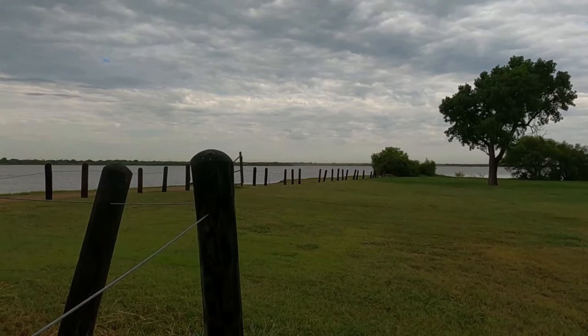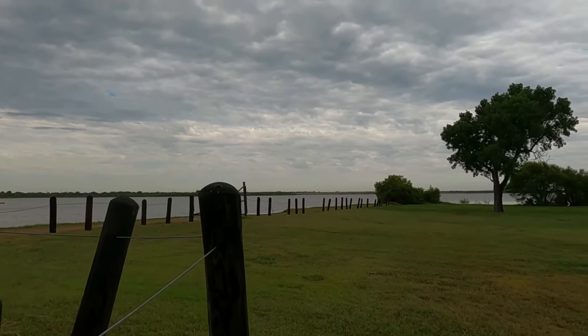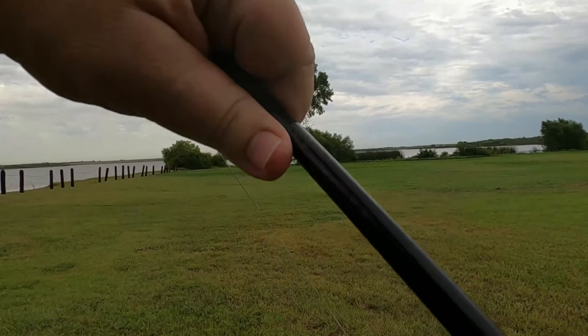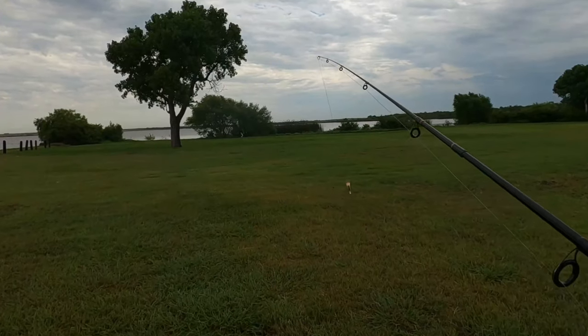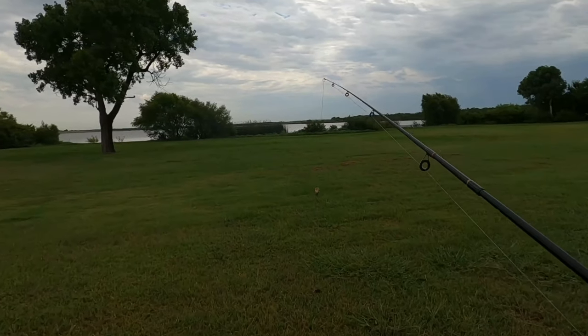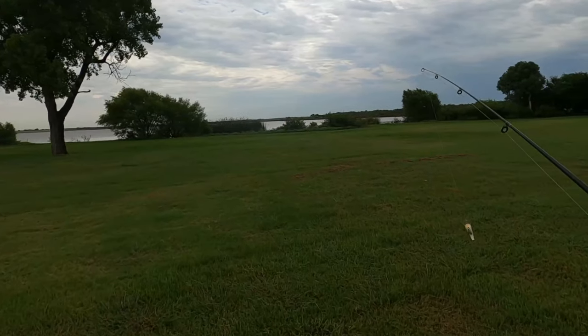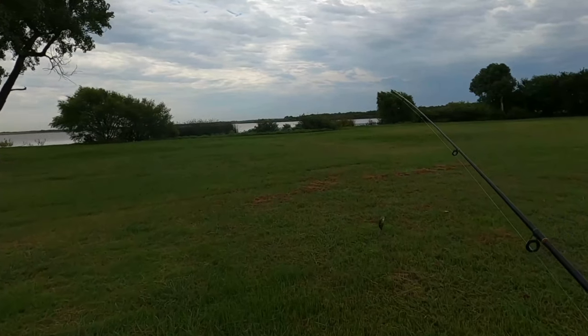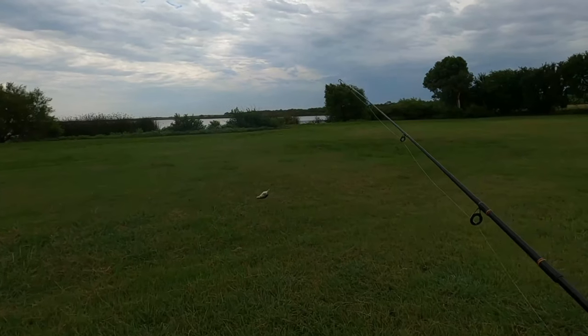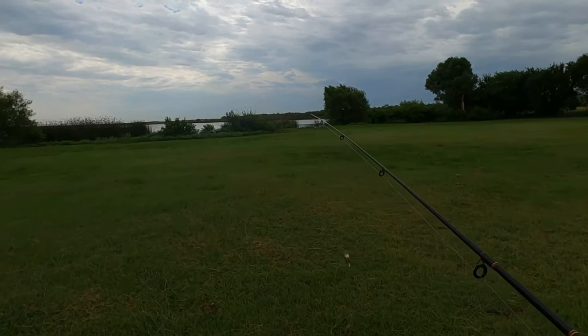I got the GoPro on now, and we are going to try this again. We'll walk right down here and see what we can catch, because I saw some fish jumping. I don't know if I can get to it down over here. Might be too muddy. The grass is definitely wet from the rain.